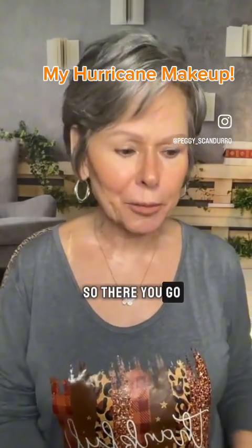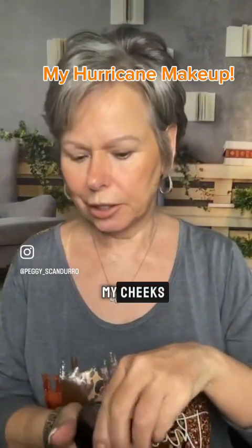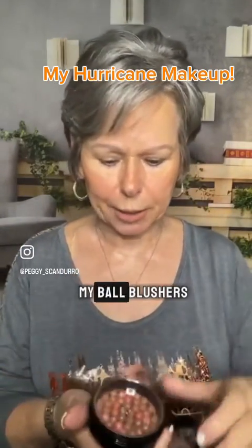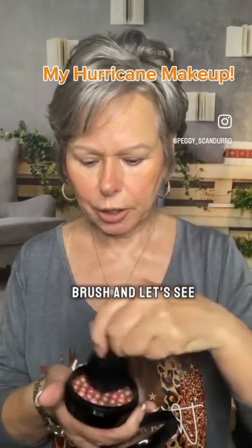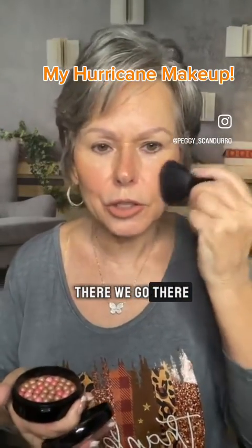So there you go. Now, I don't know about you, but I kind of feel like I need a little bit more on my cheeks. So I'm going to grab my ball blushers and this little kabuki brush. And let's see what we can do with that. There we go. There she is.